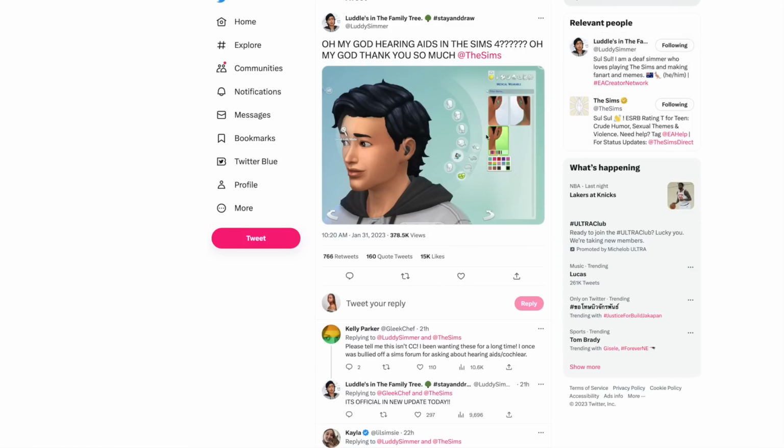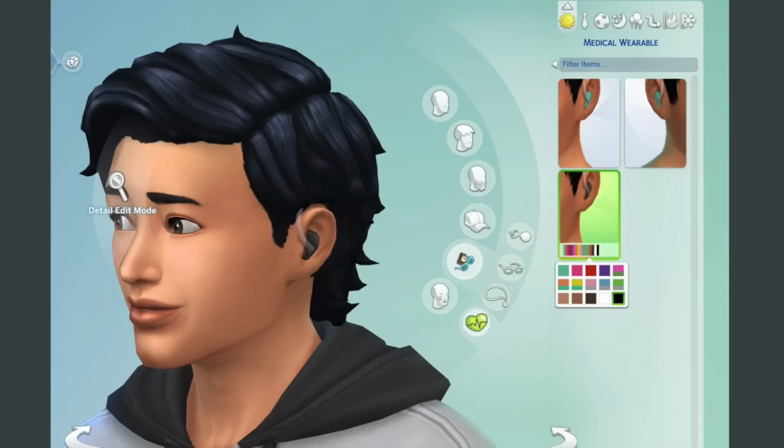Now, someone by the name of Bloody Simmer said, oh my gosh, hearing aids in The Sims 4. Oh my gosh, thank you so much at The Sims. And as you guys can see, this is what it really looks like in the game. And I think this is great and in a step towards the right direction.